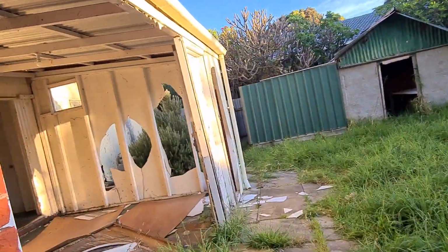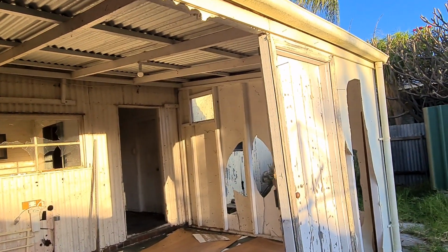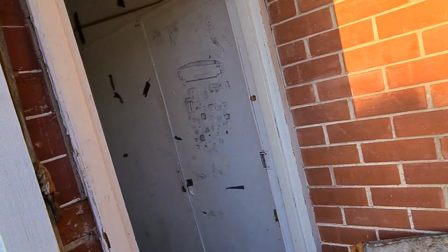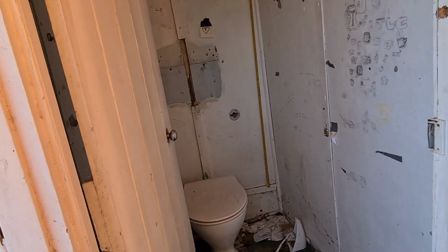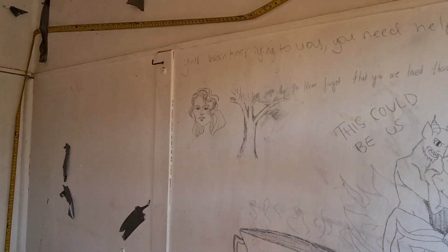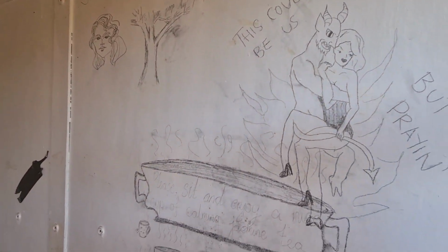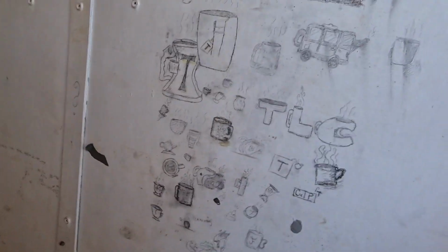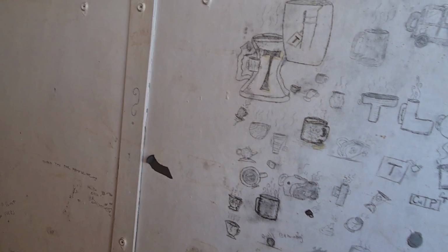Just another car shed, empty. And then we come back into this room that's been trashed and smashed. Probably all fiberglass. And there's a toilet in there. Some artwork on the wall there. So I think whoever lived here like that, or maybe this is from squatters. So there's more artwork on the wall up here.